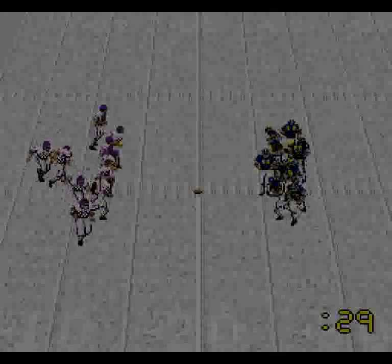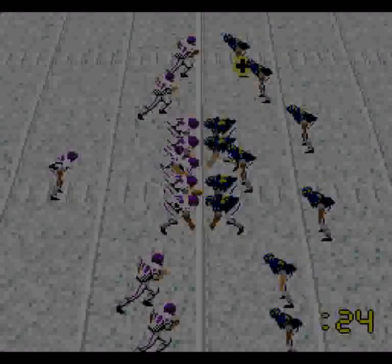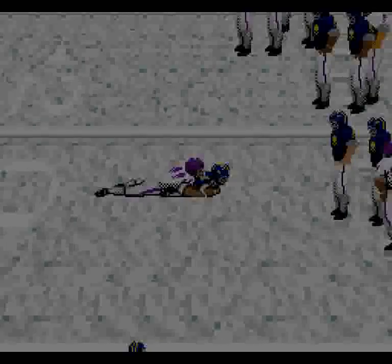First down, 10 yards to go. Red 52, red 23, cut, cut. Back to pass, interception.